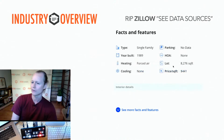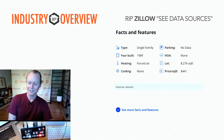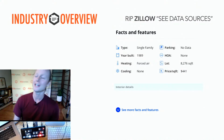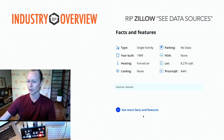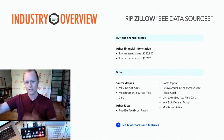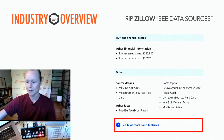We've got some more industry overview today, and this one is rest in peace, Zillow, see data sources. Well, what does that mean? Well, in the past, I've really enjoyed the Zillow feature of going to the very bottom when you see this see more facts and figures, is that how you say that? You click see more facts and figures and it opens up this other screen and you can see all sorts of other details. At the very bottom, down here where it says to minimize this section, I'm going to put a little red box around that.